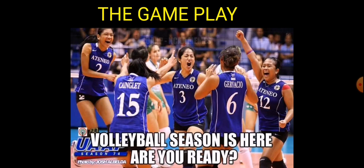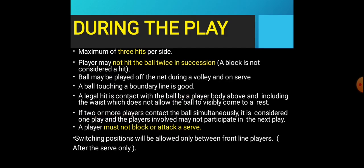Okay? Next, the gameplay. During the play, ano yung mga pwede po natin at hindi pwedeng gawin? Maximum of 3 hits per side. Player may not hit the ball twice in succession. A ball may be played off the net during a volley on a serve. A ball touching a boundary line is good. So, in case ikaw ay pumalo, ikaw ay nag-serve, at tumama sa sideline, yung mismong line, yun ay good.